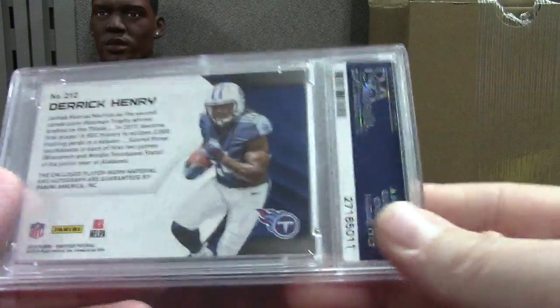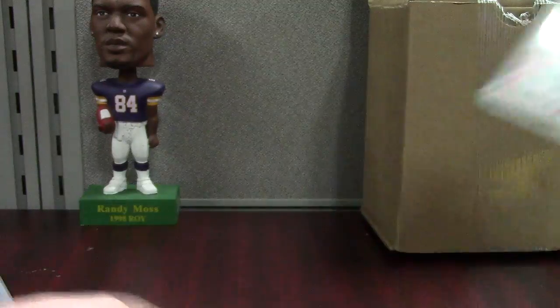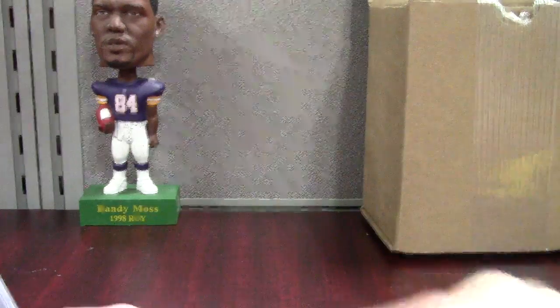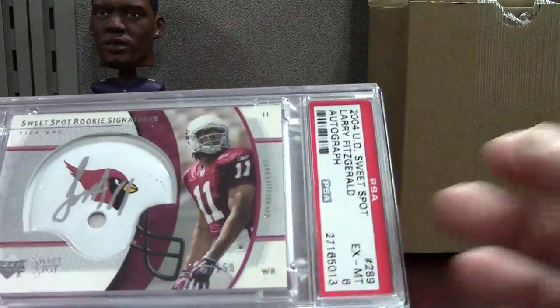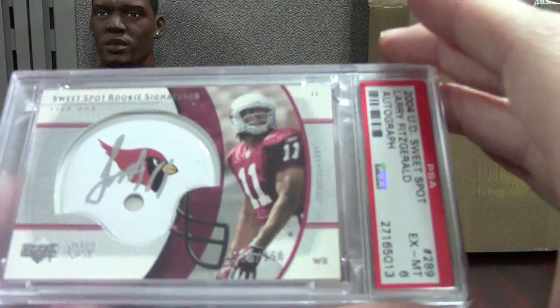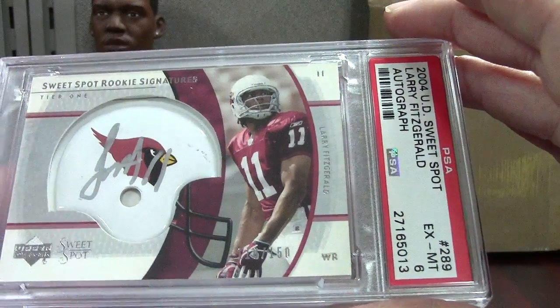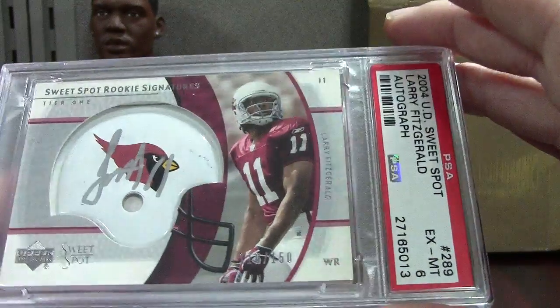So we might go this whole order without a PSA 10. Sorry guys, if you're expecting to see a bunch of them, these cards weren't in the perfect condition for that. Hoping for an 8 on this one, 6. So I must have missed something. They could have counted off for that helmet, even though I think that looks like pen. But this is still a cool card. It's the Sweet Spot Fitzgerald to 140 or to 150. So here it is back on that one.